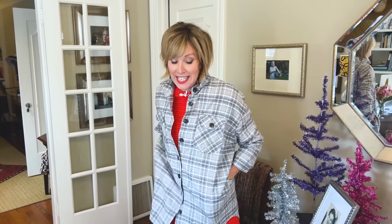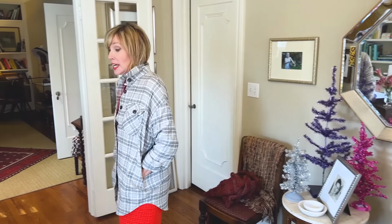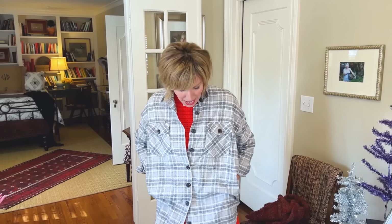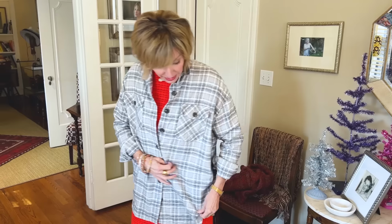So now let's get back to my holiday wardrobe or my winter wardrobe. Okay, so this is a shacket. Now this one really went beyond my expectations because I thought what I'd probably end up finding was something in the men's section, maybe a heavy flannel hunting shirt or something, Stuart, you know what I mean? Oh, yeah. But I saw this one. I love the gray color. You can obviously liven it up with a pop of color underneath, but I love it.